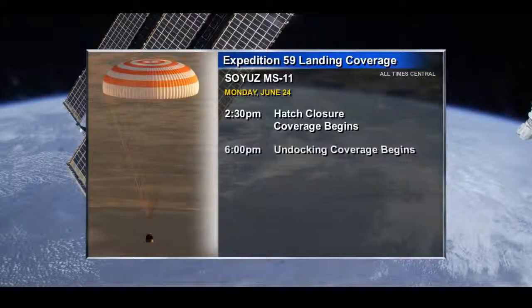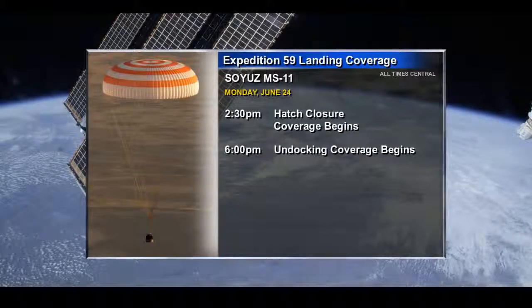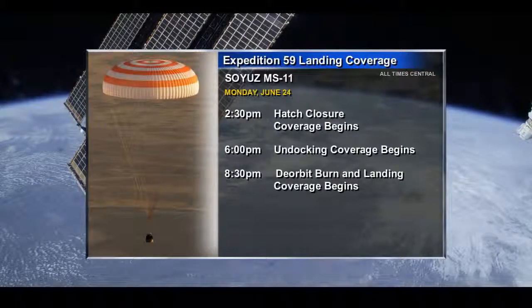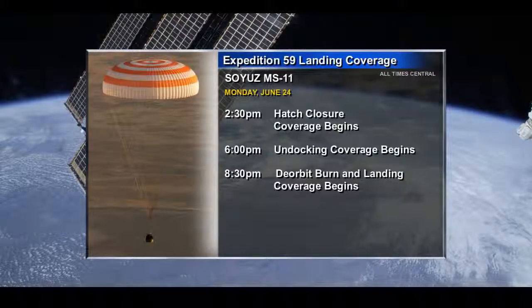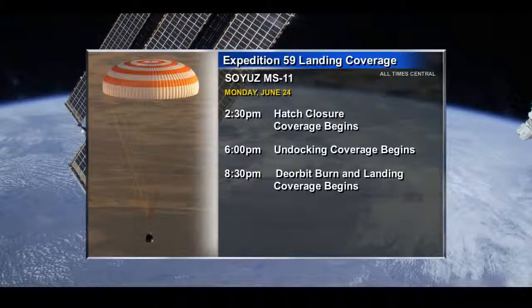And at 6 in the evening Central Time, we'll start coverage of the Soyuz undocking from the International Space Station. That should happen at 6:25. Coverage resumes at 8:30 p.m. Central for the deorbit burn and will carry straight through the planned landing in Kazakhstan at 9:48 p.m.